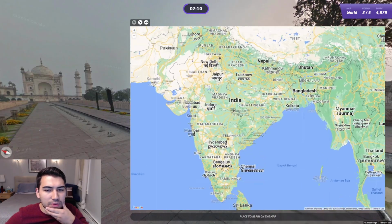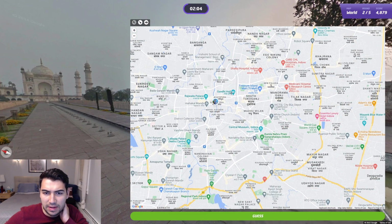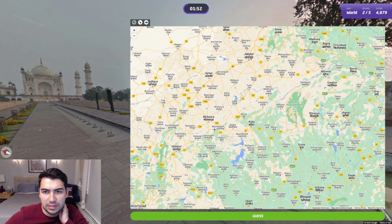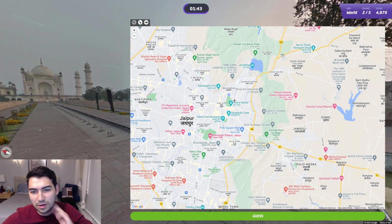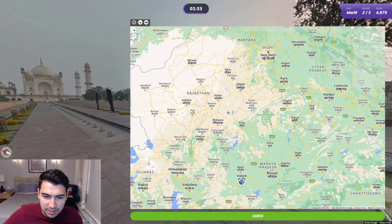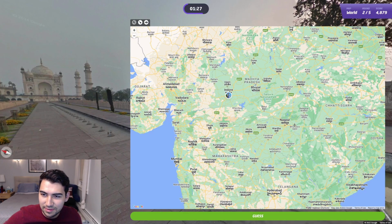I'm being drawn towards Indore first here. I don't see it. So my next one that I'm going to look at is Jaipur. That's the Jal Mahal there. Oh no. Where's the Taj Mahal? Does Mahal just mean palace? It probably does. Oh, this sucks. This sucks. I really need to learn India. This is like basic trivia, and just because it's not in GeoGuessr, I don't know it.